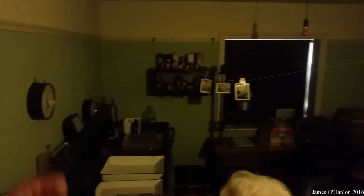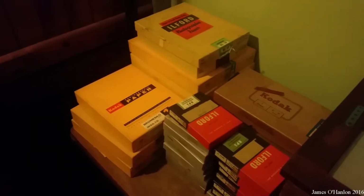Personal private darkroom. The staff didn't use this unless they were sent up to do a specific thing. So they used this in the evening for their own personal private things. So as you can see, it's again crammed full of stuff.